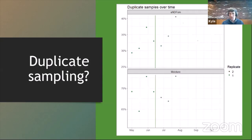If we go ahead a few samples, now we've got another high NDF, high moisture sample. Should I make a diet change or not? This time we're going to hedge and say, sure, we'll make a diet change. If we keep going through here, we'll find examples where we're going to respond to noise in the data. And over 6 months, maybe we make 4 diet changes here.